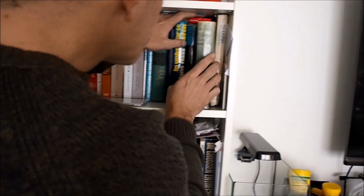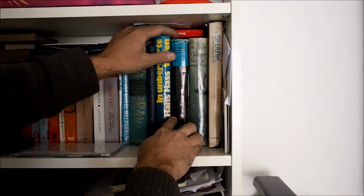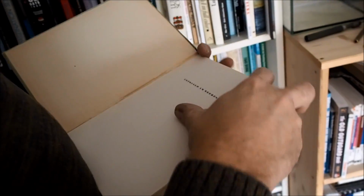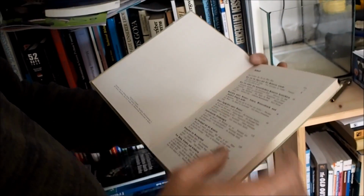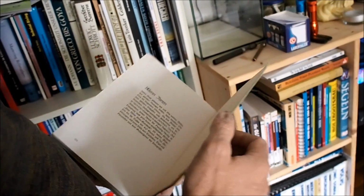And there's more. There's Jacques Cousteau, the Shark. That's another Hans Haas. That's also a really old Hans Haas photography on the bottom of the sea. That's from 1942. So yeah, awesome, in really nice condition.